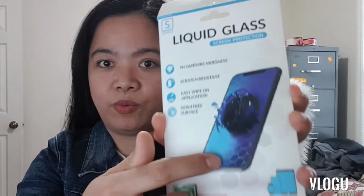So guys, I just grabbed the packaging of the liquid glass. This is what they used on my phone. And I have a lifetime warranty: if my screen happens to break, I can return it or get a refund for any money that I paid for this. It's a liquid glass, as you can see. I cannot provide you an example, but let me read the instructions here. It's a screen protection, 9 hour sapphire hardness, scratch resistant, easy wipe-on application, germ-free surface.